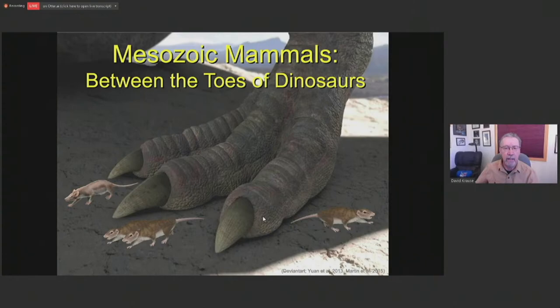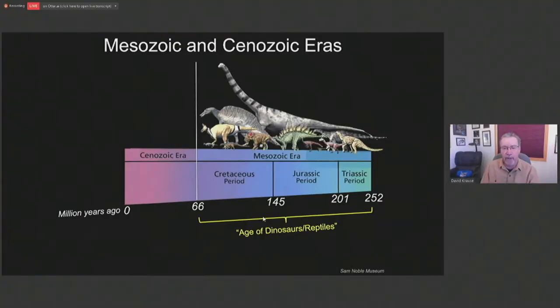So here, for instance, is the temporal framework, the time framework. We're talking about the Mesozoic era, going from the Triassic to the Jurassic to the Cretaceous periods, and that was about 186 million years long, and you can see the dinosaurs above that time scale in the Mesozoic, again, in all kinds of shapes and sizes. Fascinating creatures. And that period of time, the Mesozoic, because dinosaurs were there and other reptiles, is the so-called age of dinosaurs, or the so-called age of reptiles.